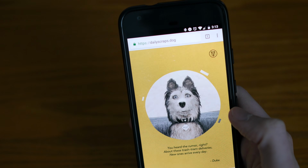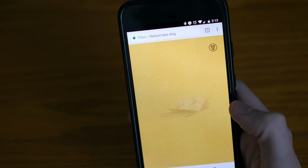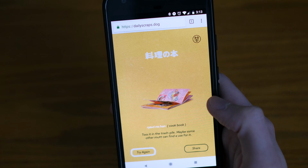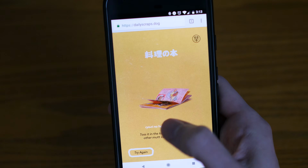You heard the rumor, right? About these trash tram deliveries. New ones every day. It is a cookbook. Toss it in the trash pile. Maybe some other mutt can find a use for it.